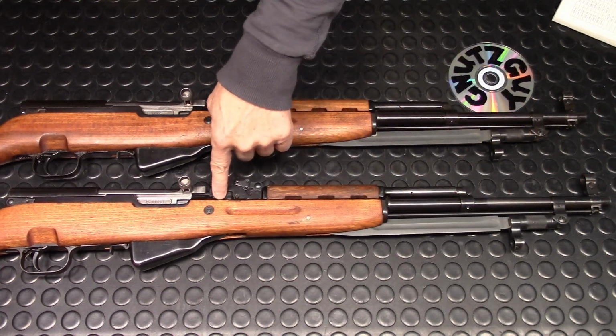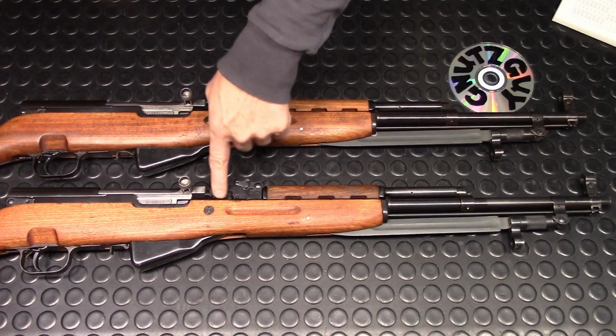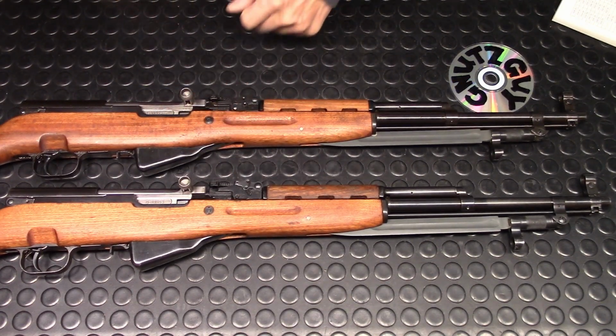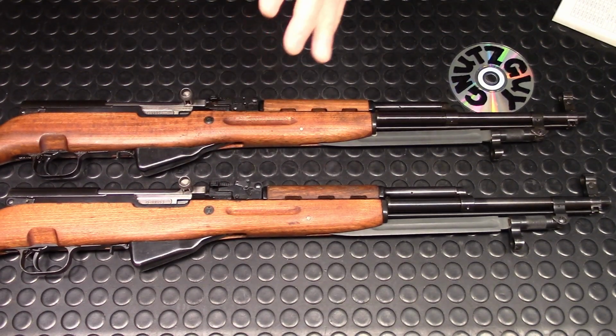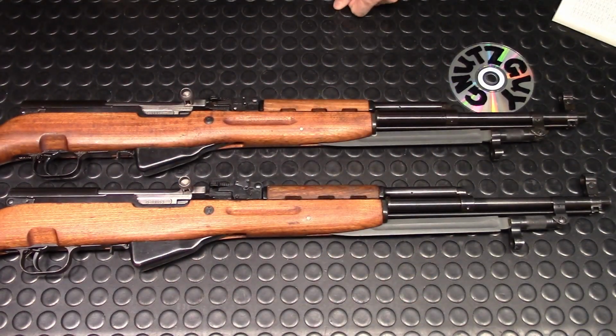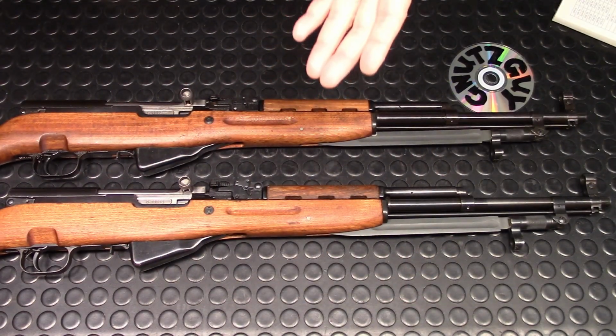So I go by the barrel lug. If you have a long barrel lug on a Chinese SKS, it's considered early. If a short barrel lug, it's considered mid. And if you have a pin barrel, which is no barrel lug, that's considered late.